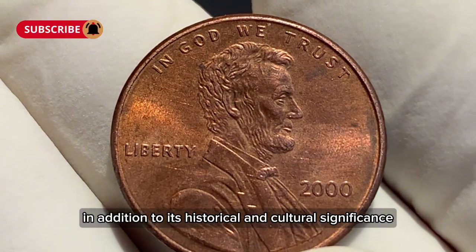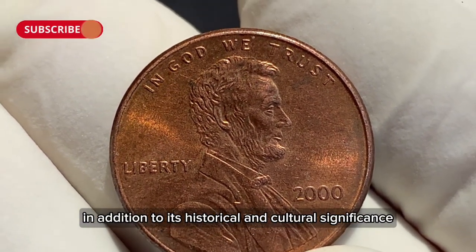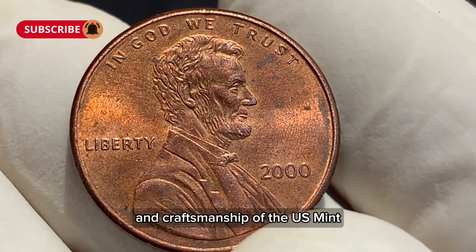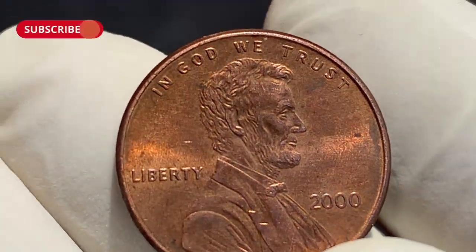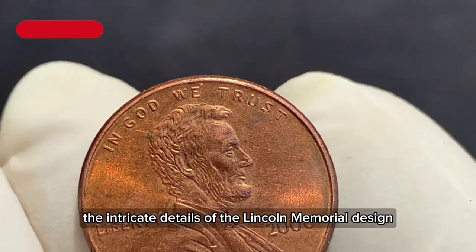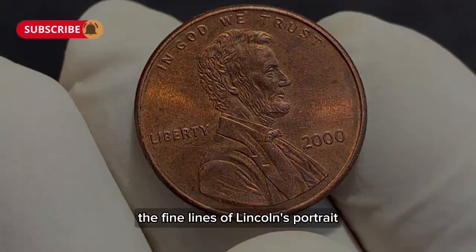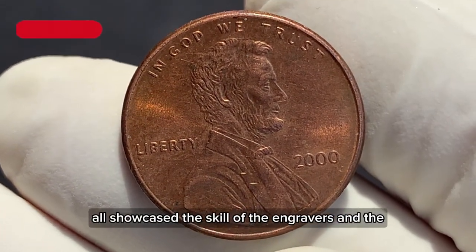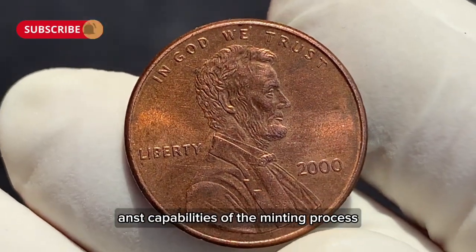In addition to its historical and cultural significance, the 2000 penny is a testament to the artistry and craftsmanship of the U.S. Mint. The intricate details of the Lincoln Memorial design, the fine lines of Lincoln's portrait, and the precise lettering all showcase the skill of the engravers and the advanced capabilities of the minting process.